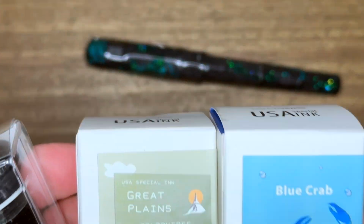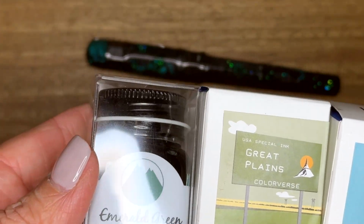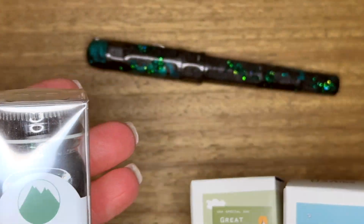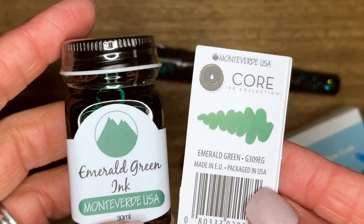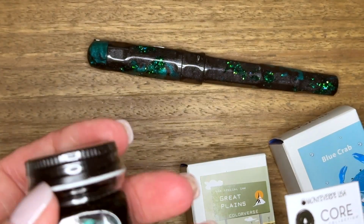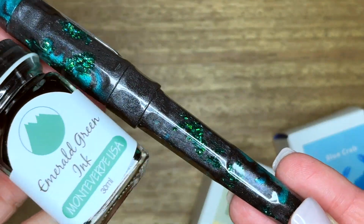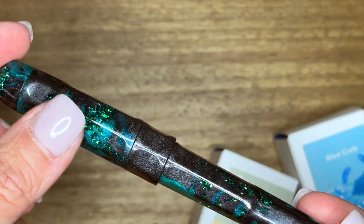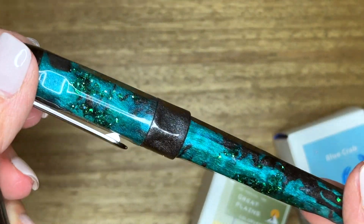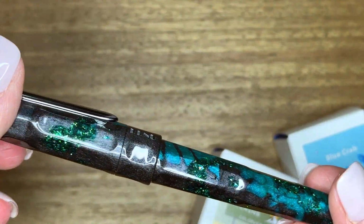Colorverse USA inks. I got the Blue Crab and the Great Plains, and then this emerald green from Monteverde. This is from their core line. It's actually looking like it's going to be very green. This is Kelly green, which I wasn't really expecting, or that emerald green, which could work. So you could either do a real green, or you could do like a teal color. You could do black in here.